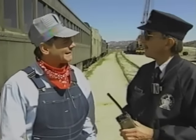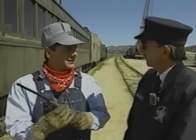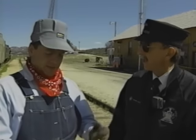Engineer Dave, you're going to be brakeman today. I have to give you this radio. Brakeman? Yes, you're going to be brakeman. You're going to be communicating with the engineer. I got to start as brakeman, you say, before... You have to start as brakeman today.